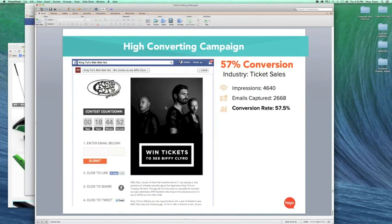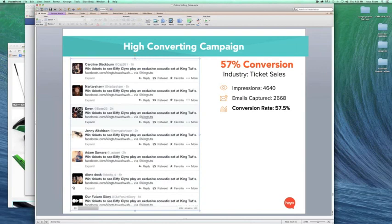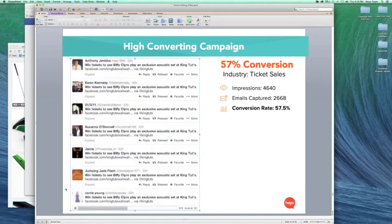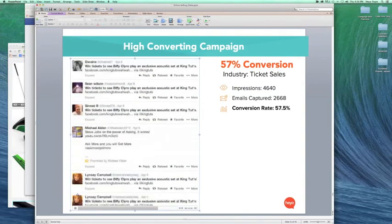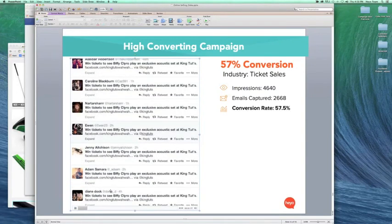Once again, the ticket sales industry, and then here's what I'm talking about with those built-in share features and why this really works. I'm going to go ahead and click play on this so you can see these are all unique tweets from their one campaign. That click to tweet button, so it'll scroll through. I know it's going fast, that's just so we're not here all day. They had tons of unique tweets which brought in lots of new traffic into their contest, and that's why they captured so many emails, which they then used to convert into ticket sales for this event. That's replaying now, but that was all unique tweets for that one campaign. That's really why this works so well.